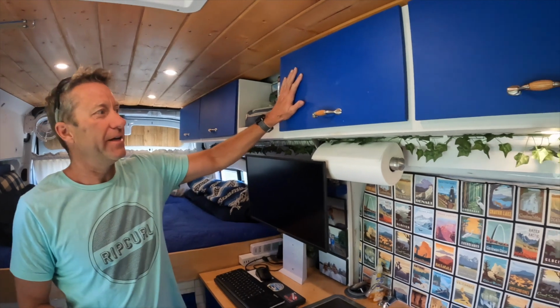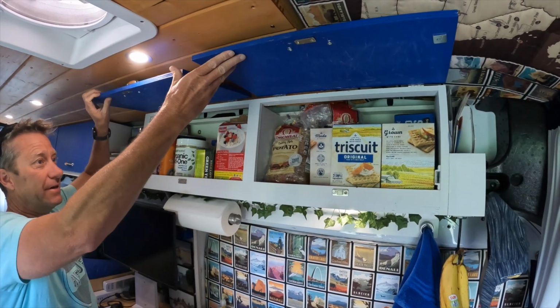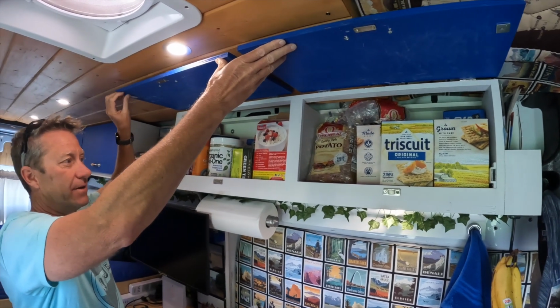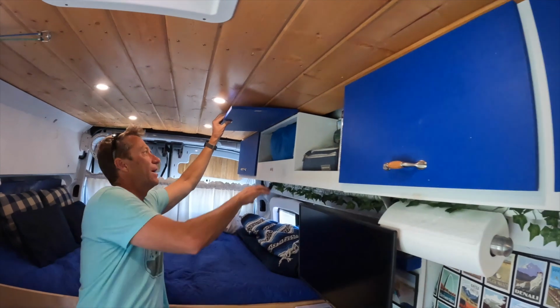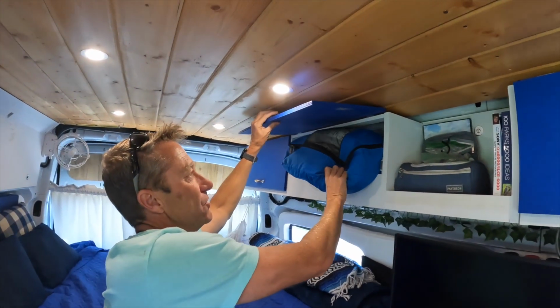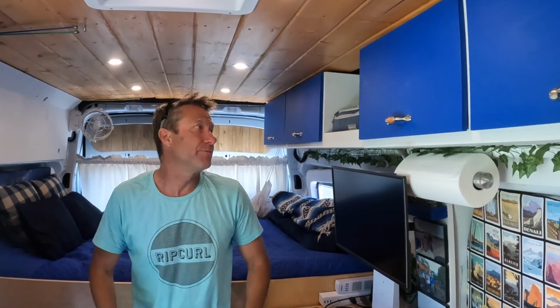You'll see up here, this is where all the food storage goes. And the cabinets, like I said, are nice and simple, nothing fancy, right out of Home Depot. Same with back here with all the food storage. I put all my clothes in travel bags, which makes it nice and simple. One of the challenges I had was what I call the battle of the rattle.